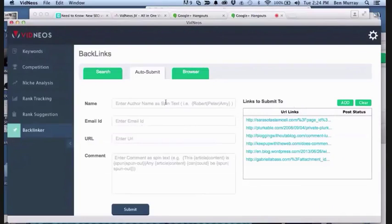So you enter your keyword, your anchor text, your name, your email. This is for the blog comments. They ask you for your email and stuff. Your URL, and then your comment. If you're using The Best Spinner, you can add the spin syntax so it looks like a different comment every time. And then you just press submit, and it's going to go through. And there are some ways to integrate Death By Captcha, so you have a high break rate and a high success post status rate for these as well.